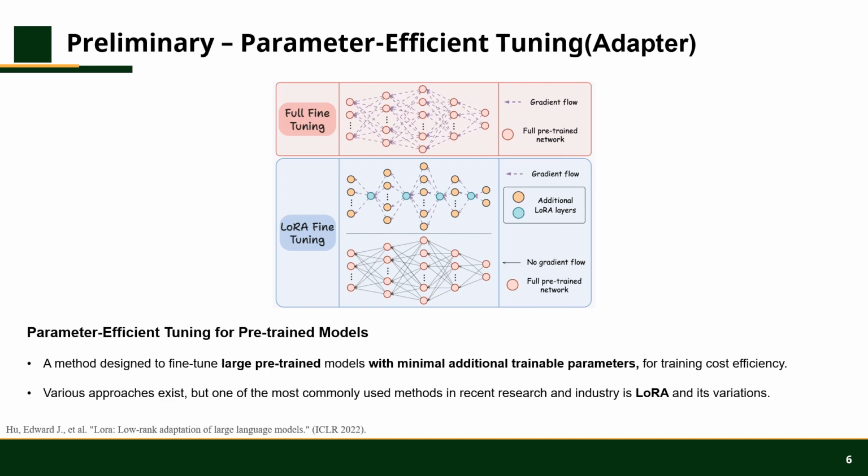There are various approaches to achieve this, but one of the most widely used methods in both recent research and industry is called LoRA and its variants. LoRA has become a key technique for parameter-efficient tuning, and it plays an essential role in many modern AI applications. Let's take a closer look at how it works.